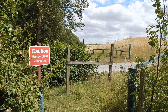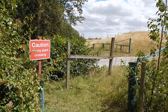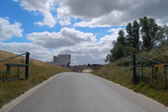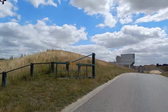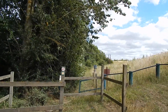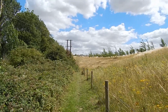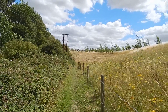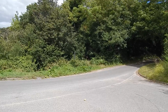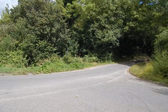The walk crosses this road, which apparently leads to a sandpit. And there is the sandpit, looking to my right as I'm crossing the road. That's the way of the Essex Way. Now on this fairly pleasant path which leads to another road. The way now turns right along this minor road.